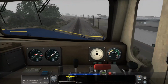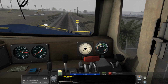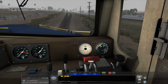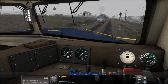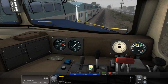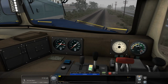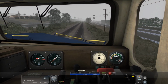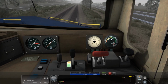But here we are on a diversion clear. So we're going to start slowing down for that. I don't know, we didn't even have a signal for a diversion clear, but we have a diversion clear. Looks like it's going to be a Coaster train. Now we're going around here. It is what it is, I guess. Unless that one is always a diversion clear, which then would make complete sense.